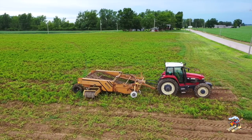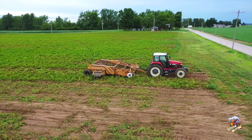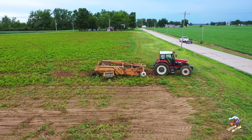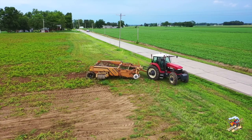And right here we have a versatile 2180 tractor pulling a Logan potato windrower. I call this a digger windrower. He is digging up four rows of potatoes with this, and he is laying those potatoes over between the next four rows, and then when the potato harvester comes up, it's going to dig up four rows plus the windrow of the potatoes that this machine left.